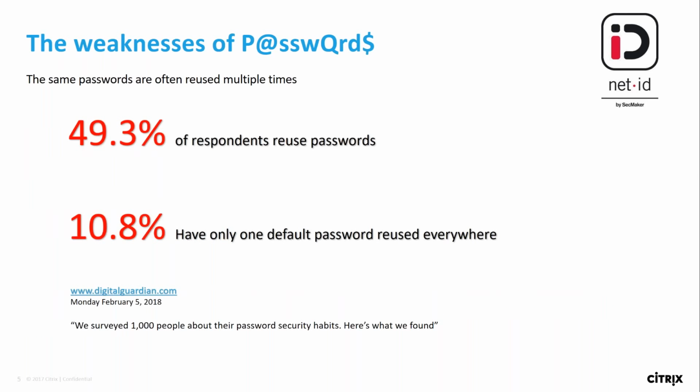The weakness of passwords. There is a massive amount of information and studies available regarding password security. A couple of weeks ago at my home, I was reading the Digital Guardian, and I found an interesting article about a survey that they have performed. I found it really interesting due to its results. I do believe it reflects reality in quite an accurate way. It also points out an important reason why we can't trust passwords as the security method for our organizations. So I chose today to share with you some statistics from this survey. It's a survey that they had for 1,000 people, and it's about their password security habits. And this is what they found out.